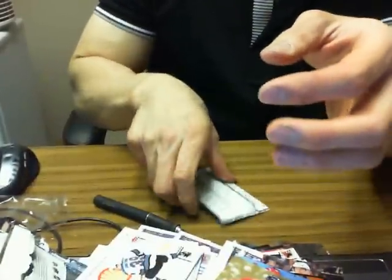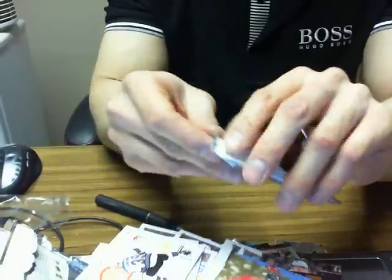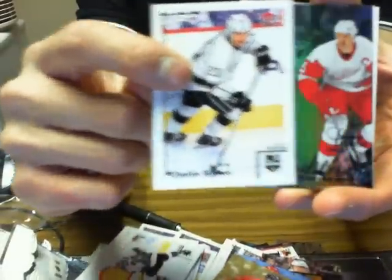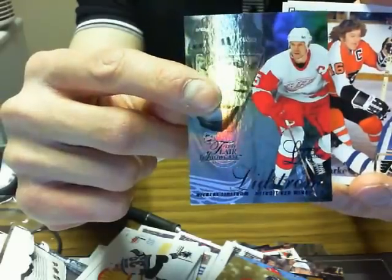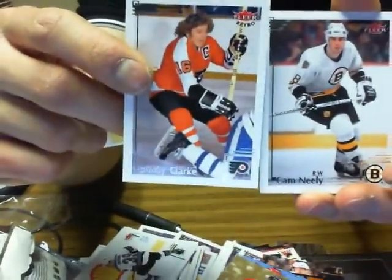Nice. Last pack of the break. And we got Nicklas Lidstrom, Sapphire, out of 150. Flair Showcase for the Red Wings. Base. So that concludes the break for tonight, guys.